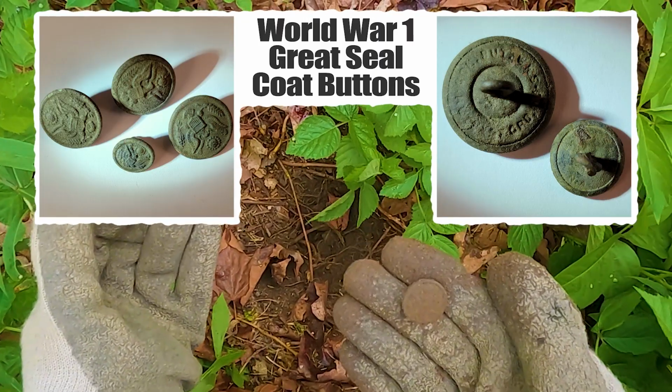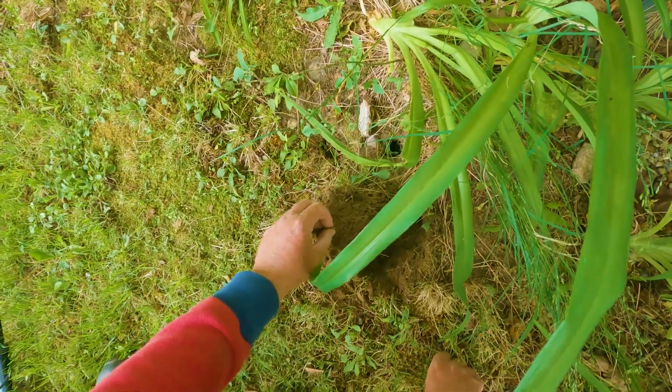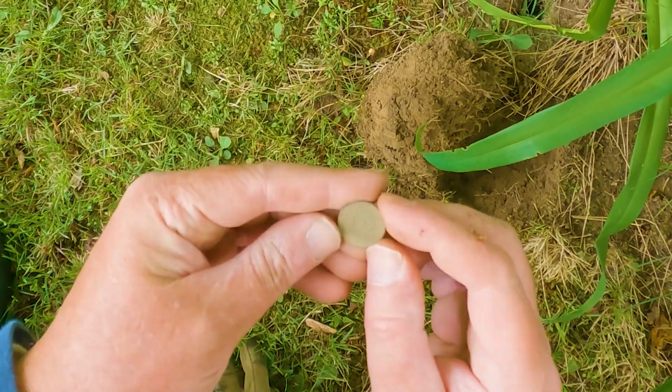All right. Woohoo. Well, I haven't been finding much today, but I'm up against the house here and had a nice 25 signal. And it is a wheat cent, I believe from 1942.